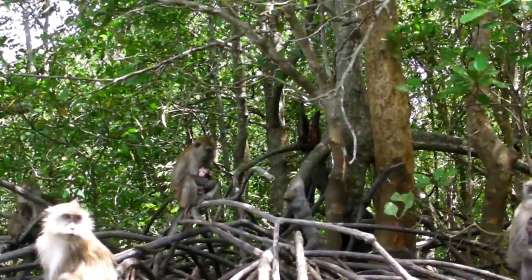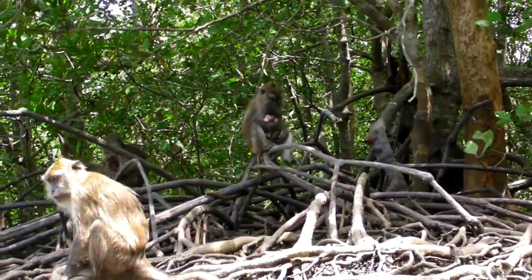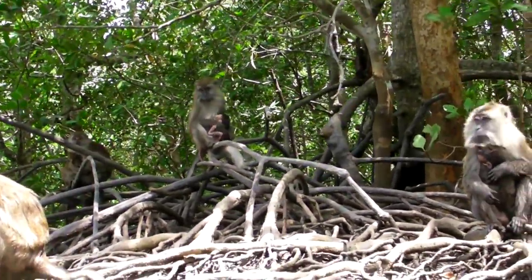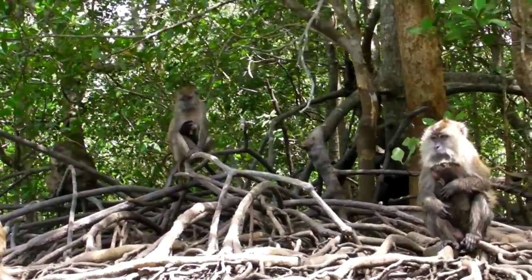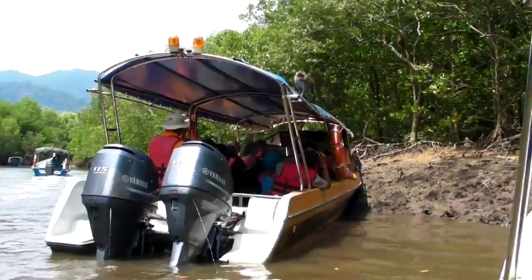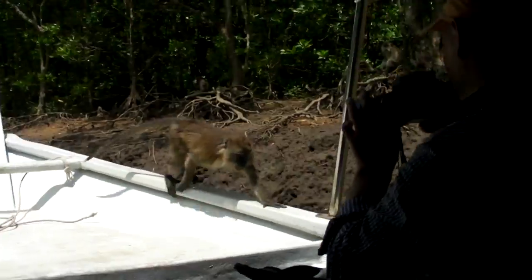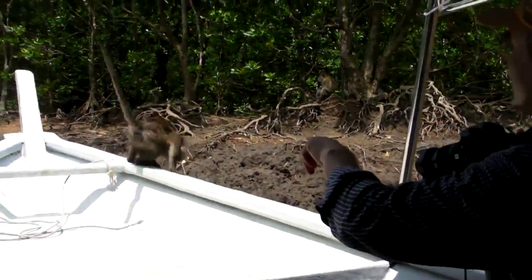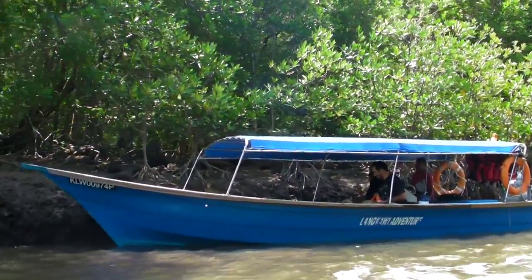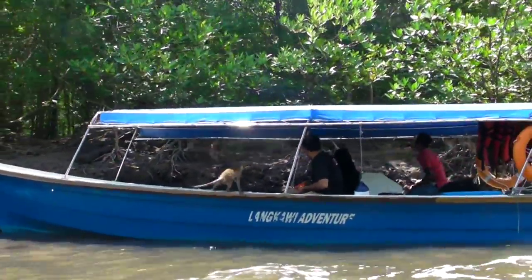You see the sign of food and drink, they will jump into the boat. They don't care. See those eyes? They're scanning us for the signs of food or drink. They're just on the lookout for food, and they'll grab anything they can, including water. You shouldn't give them food. Causes trouble.